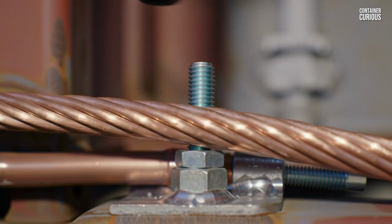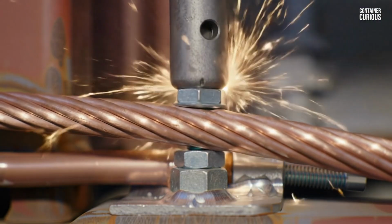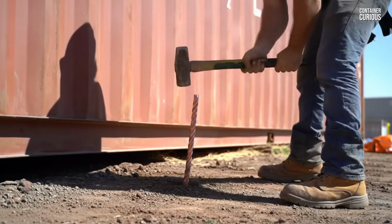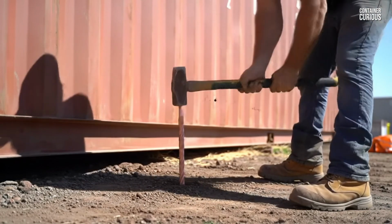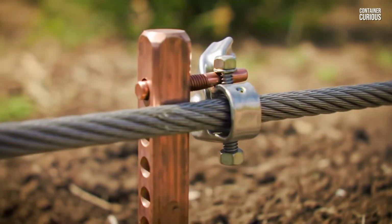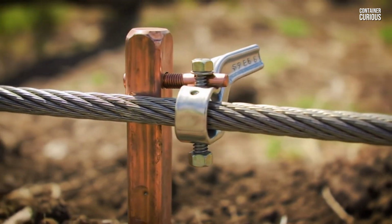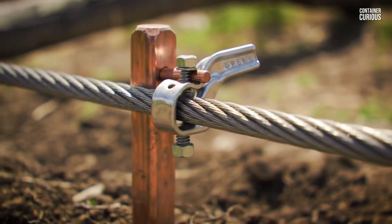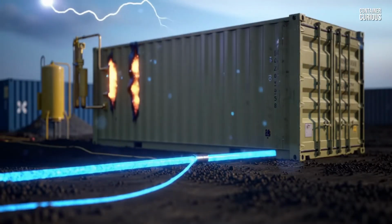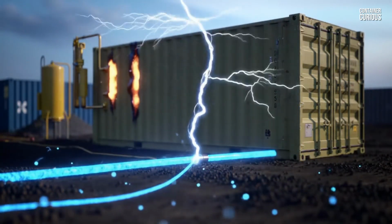It means creating a thick, unbroken, low-resistance connection from the steel chassis of your container directly to a long copper rod driven deep into the ground. This isn't just a suggestion, it's the ultimate safety valve. A proper, robust grounding system ensures that in the event of a fault, the massive electric current bypasses your home and its occupants entirely, discharging safely into the earth. You are literally taming the lightning.